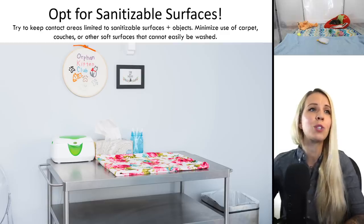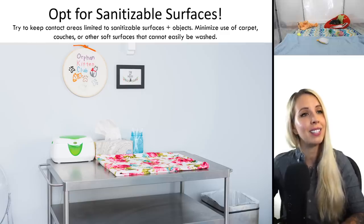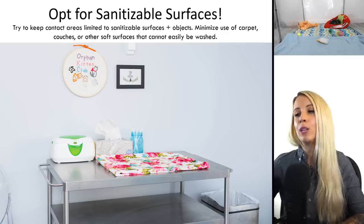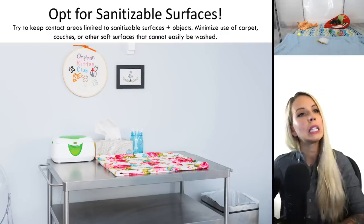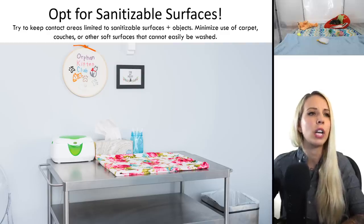Opt for sanitizable surfaces. You don't want to take a brand new sick kitten home and put them on your couch, because that's not as easy to sanitize. So this is why you see me using metal surfaces, plastic surfaces, things that can be thrown in the washing machine, things that can be discarded.